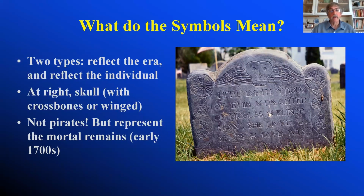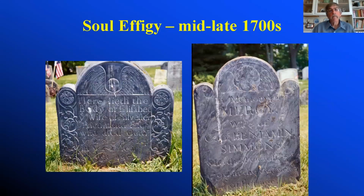No, in the early 1700s, these were used to represent mortal remains. Here lie the mortal remains of. And they're just something that reflected the way people viewed death in that era. I love these old slate stones too. They hold up under weathering very well and look pretty sharp, I think. By the mid 1700s, you started to see these winged angels, which are soul effigies. And sometimes they had wigs because people wore powdered wigs in the mid 1700s. Other times not. The scrolling on the side is just primarily decorative.